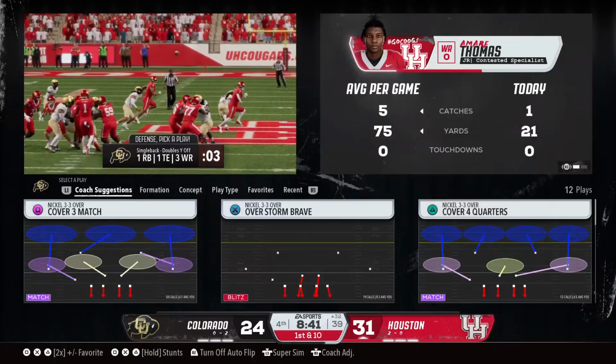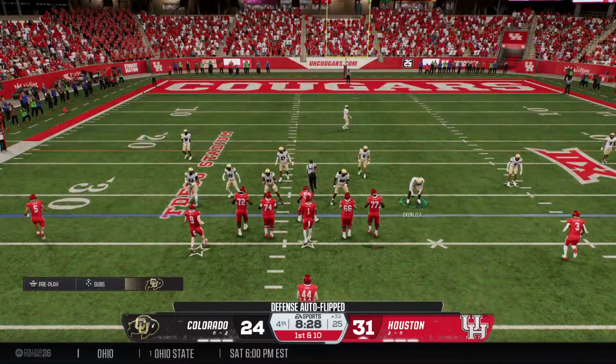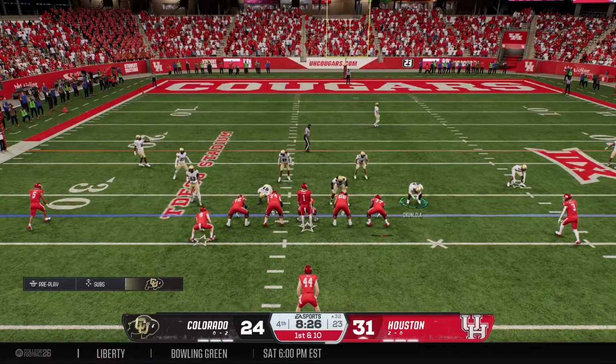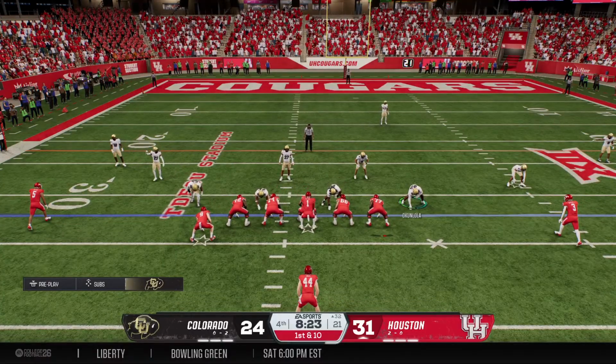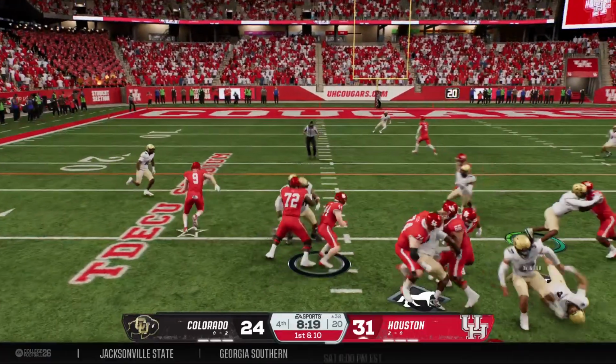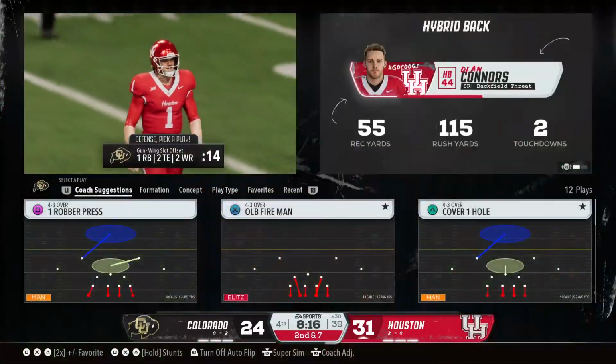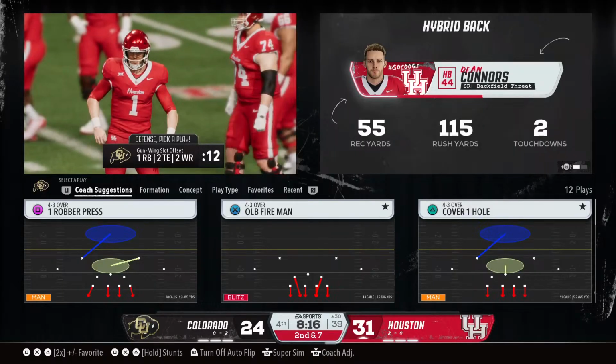When you're trailing late in the ball game, you need those stops, and you get them to third down. You get them to those critical points. Now they get the first down. You don't have many left. You better get aggressive. Power football with the run. Not a whole lot of room there. 3 yards maybe, 2nd and 7.